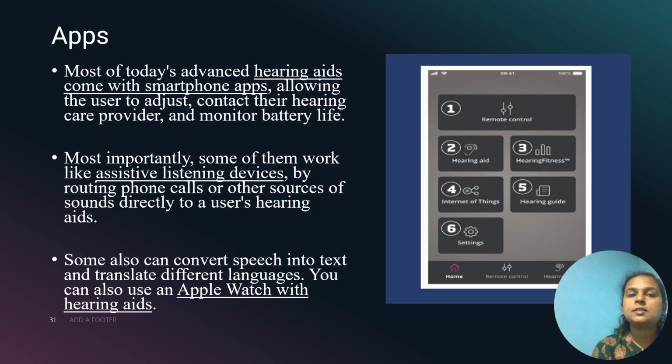Next is apps. So nowadays, most of the hearing aids will come with apps, where the user can adjust the volume controls, contact the hearing care provider, monitor the battery life, and even their extra accessories can be altered. And it will even have Google locations, so if their hearing aids are missing, they'll know where they lost it. All these technologies are adopted into premium hearing aids, which are higher end hearing aids. And it will also have a motion sensor, so where the patient is moving can be read through the hearing aids and the app as well.